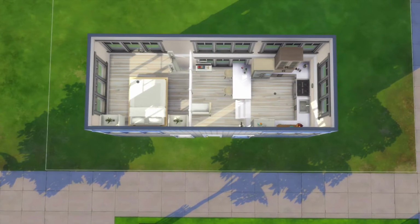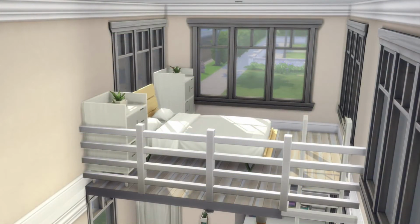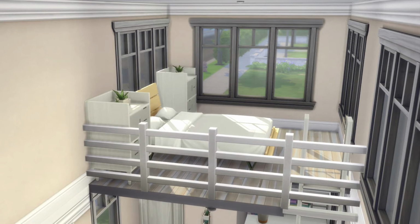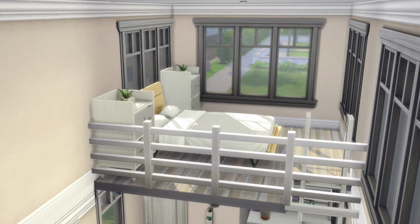Here's a quick, I guess, aerial view. I never know what to call this, of the loft and the kitchen down below. Here's a picture of the loft. I think it turned out, this house is very minimalistic, and I really like the loft. I think it turned out very airy and open.